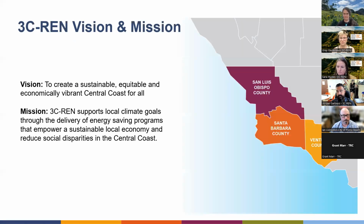Next slide, Greg. Here's our mission and vision for 3C REN. We really want to create a sustainable, equitable, and economically vibrant Central Coast for all, and support local climate goals through the delivery of energy savings programs that empower a sustainable local economy and reduce social disparities in the Central Coast.